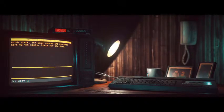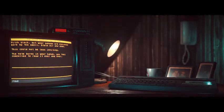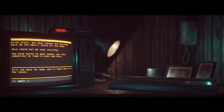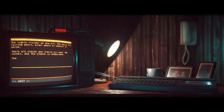Pitch black, but your senses are punished, assaulted more by the smell, stale air and damp. It cannot be lessened by the note that burns in your hands. You feel compelled to read it over and over. Read note. It's too dark to read, but it feels weird to the touch. Well, no, there's a switch. Lights flicker on and off, the walls are falling apart after years of neglect or worse. Stains and trails all over.